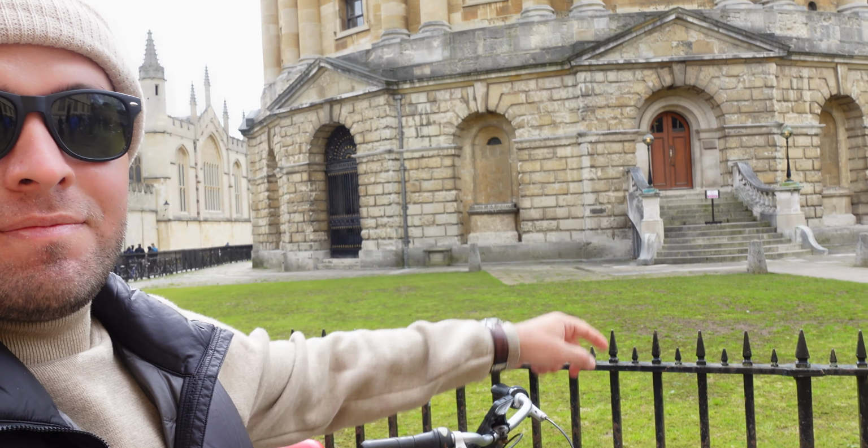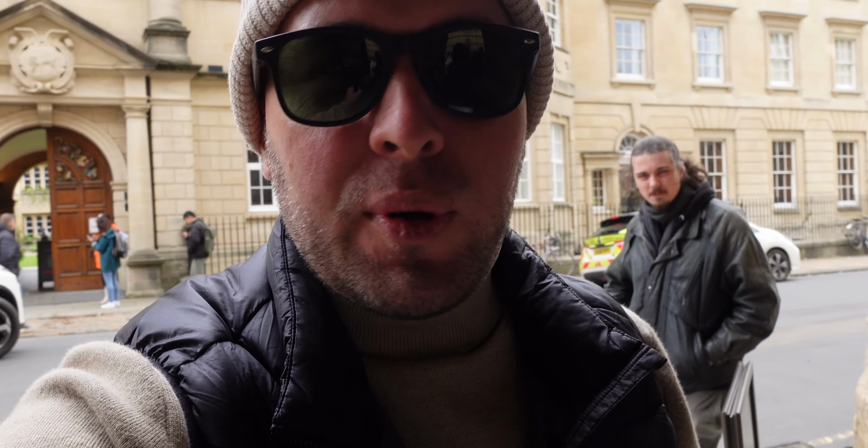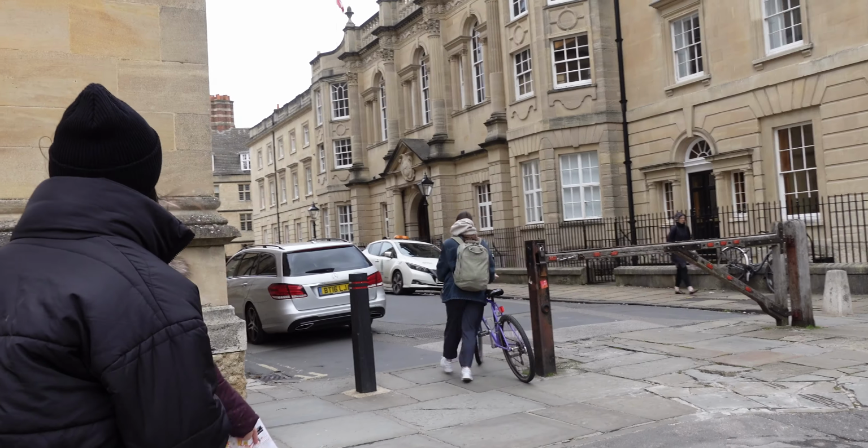But yeah, absolutely stunning. We're trying to get into, I think, the library. Not too sure. But this place over here. Yeah. Sadly, we couldn't get into that library. It's only for students. So we're gonna go somewhere else and see what else we can do.